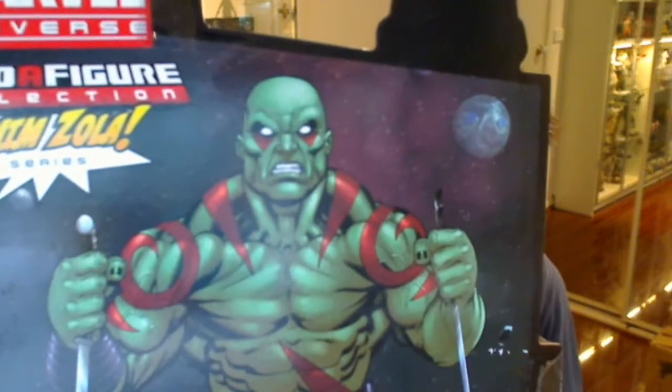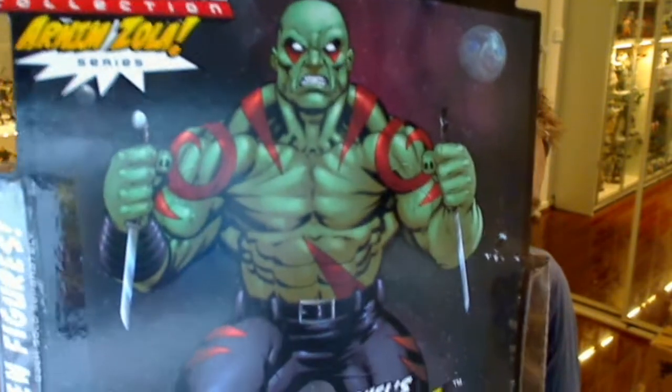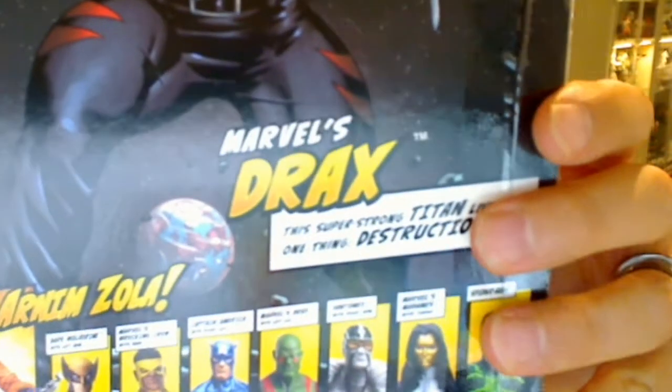He's really, really good. Great looking image on the back of him there. If you've read the recent comic book series, as I have, I think it's up to about issue number 9 by now. It's getting pretty good. Iron Man appears in it, and it's a really good story, so stick with it if you haven't as yet. Other figures on the back there.